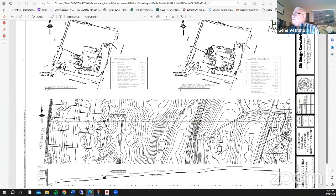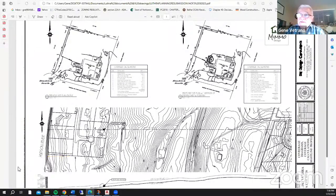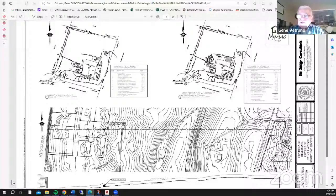Let me just stop you for a second. How do you know the variance that was granted was for 4,647 square feet? Because it's on the document that's on file in the building department. Okay, gotcha. When he did his calculations, he had that noted on his cover sheet, with the date. And it was for the 4,647.